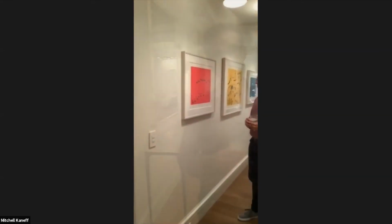And these are 3 Kusama prints that I got. Her value's gone up tremendously. So I was just excited that I was able to get some. These are litho prints, etched, screen printed, and embossed on handmade paper.